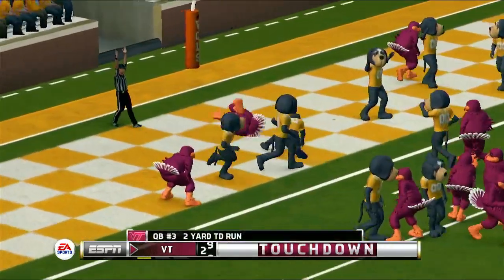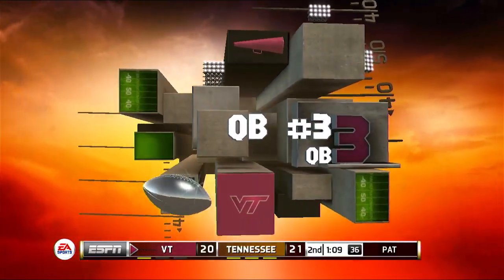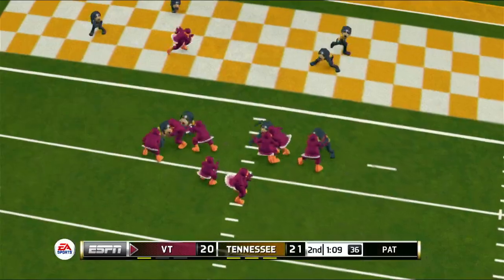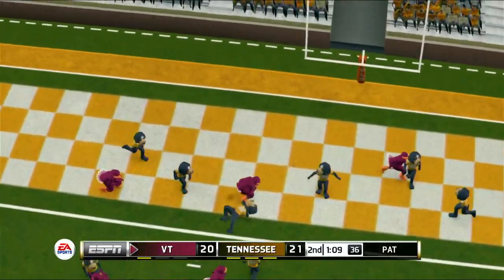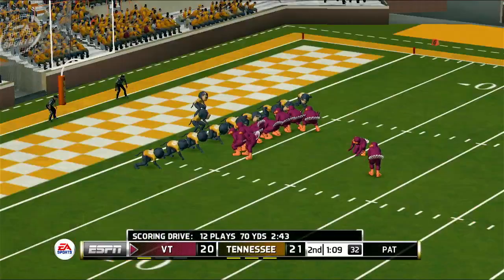Scrambling around, decides to take it himself, and he's got it. Touchdown. Short burst for the score. That's what happens when you can win the war in the trenches down near the goal line. We'll be tied with the extra point.